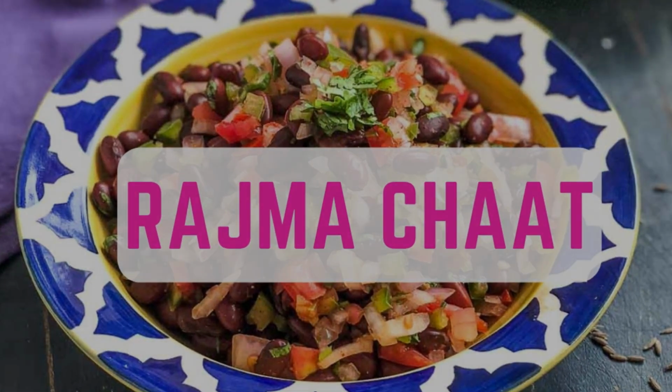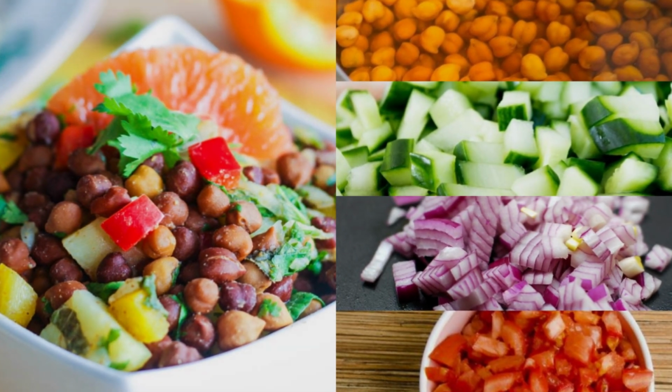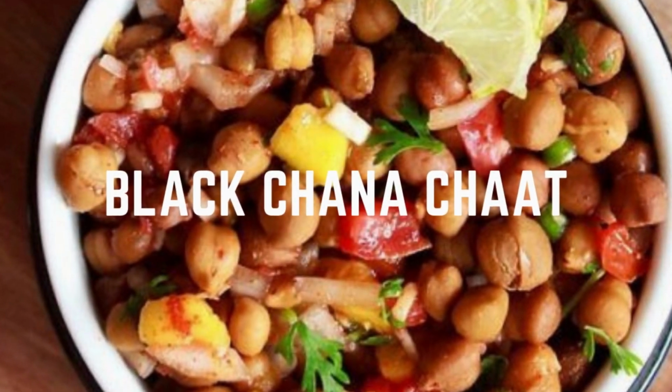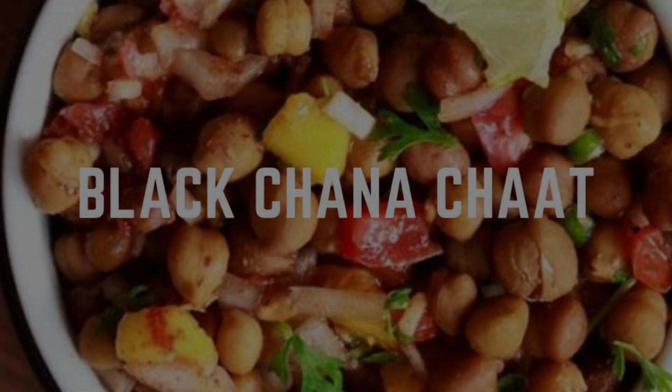Soak the pulses overnight and boil them in the cooker with some water in the morning, and add whatever salad vegetables you like. I like to add cucumber, tomatoes, onions, whatever you like, and do not add any kind of salt to the salad. You can add lemon juice to this, and you can add oregano, black pepper powder, whatever you like, but no salt.